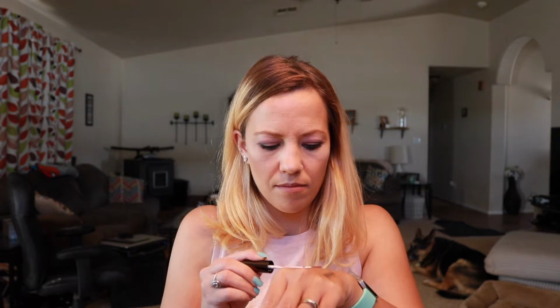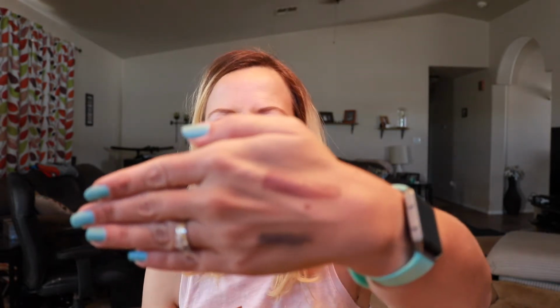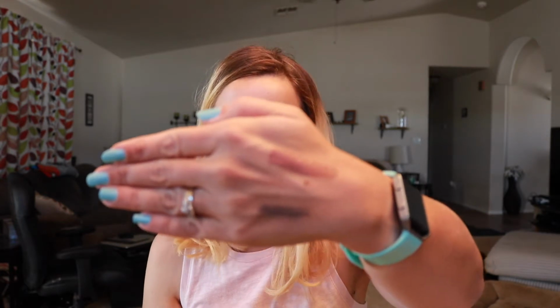And I have mine in the shade Verona, which looks like a nude that is more on the brown side. But it's not, I like that a lot. I'm gonna swatch it for you guys right there. It's very pretty. It looks a little more pink on camera, I think, than it is in real life, but it's very pretty. It looks like it dries down matte.